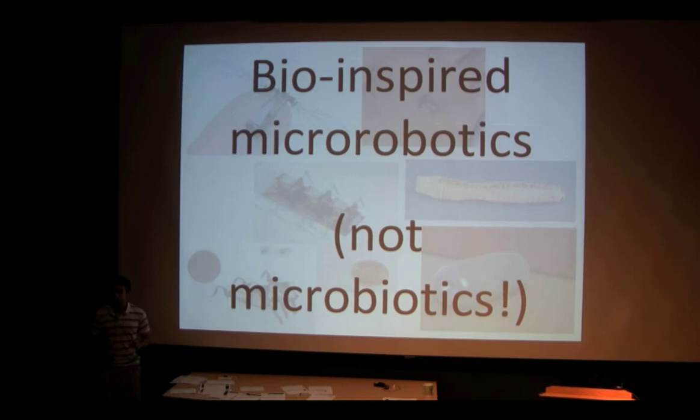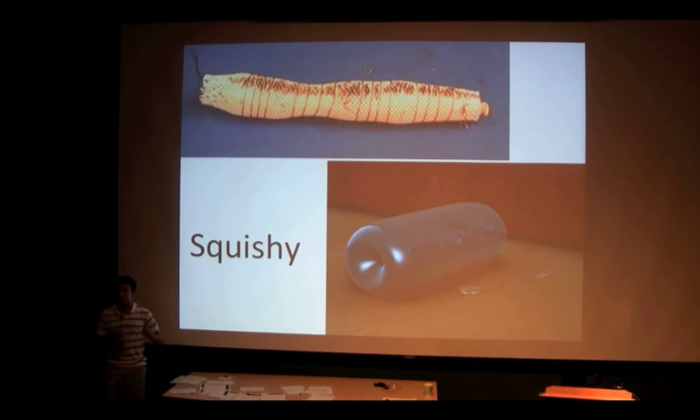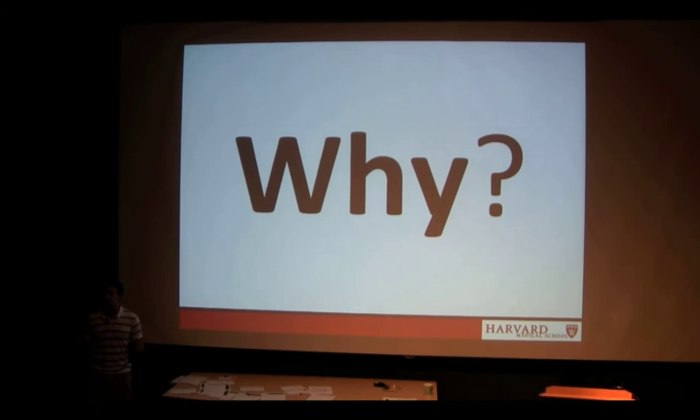And the three main things we're going to talk about between me and Rebecca are flying robots, crawling robots, and squishy robots. And I promise I'll go into a lot more detail on all those designs, because you're probably wondering what they even are at this point. But before I go into detail on what they are and what they do, I'm going to back up and try and say why. You know, some of you may be wondering at this point, OK, that sounds kind of cool, but why do you need to build tiny flying or crawling or squishy robots or whatever?